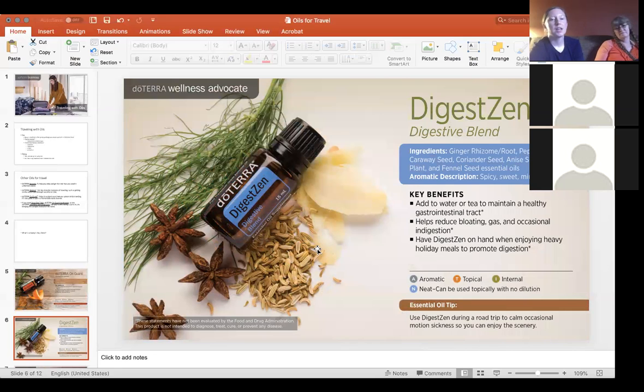All right, so next one, let's see, is digestion. We talked about this. You're going to want something for your stomach. The reason I want to mention this one is that we talked about some of the oils for supporting your digestive tract and your metabolic processes. This has ginger and peppermint, which we talked about earlier for that purpose, and we also mentioned it for the nausea that you might have. But it's also got caraway, coriander, anise, tarragon, and fennel, which are all great oils to help support your digestive tracts. Again, as my mom said, it's got some flavor of licorice in there and mint.